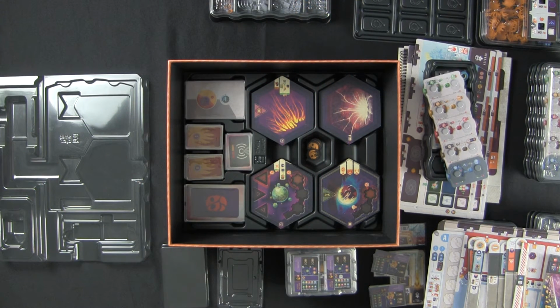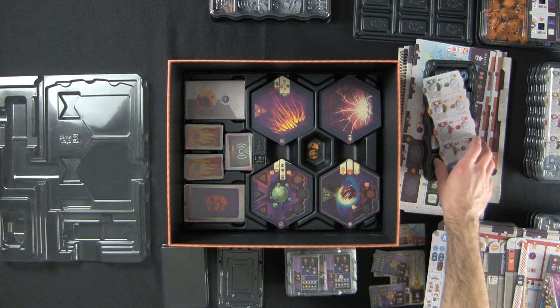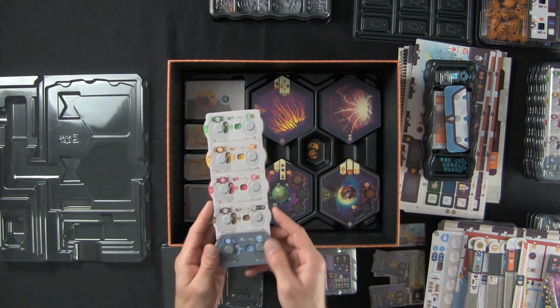All right, so it's actually one day later. I was getting rushed for time when I was doing the unboxing originally, but a day's gone by and I've been able to assemble the rest of the dials as well as get all of the cards sleeved. There are a couple other things I wanted to point out before I do a reboxing. The first is on these dials. I talked a little bit about how to assemble them.